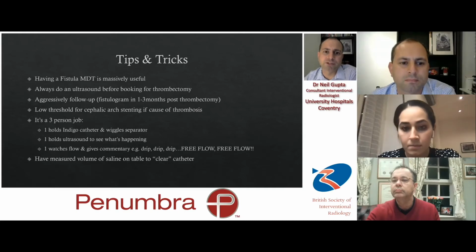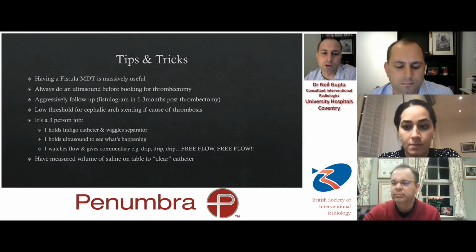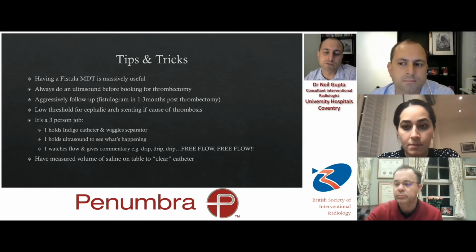Aggressively follow up patients, bring them back for fistuloplasties and grams at least in 1 to 3 months, depending on how difficult the thrombectomy was. Have a low threshold for cephalic arch stenting. I think that's been a real learning point over the last few years: it is often the case that why a fistula has gone down is the cephalic arch problem, so have a low threshold for stenting, it won't come back.